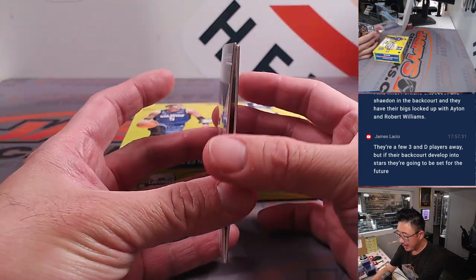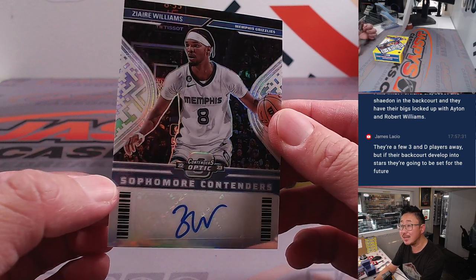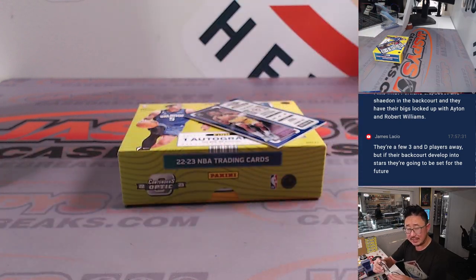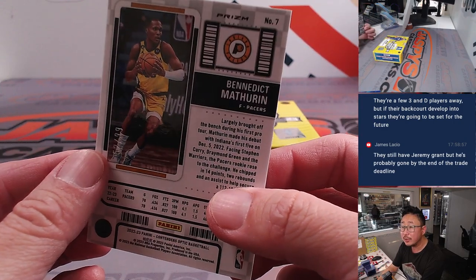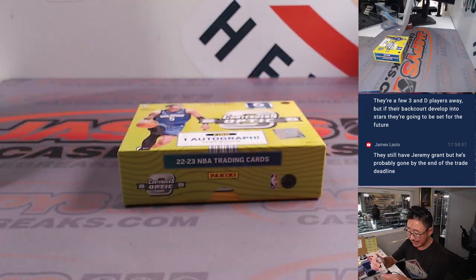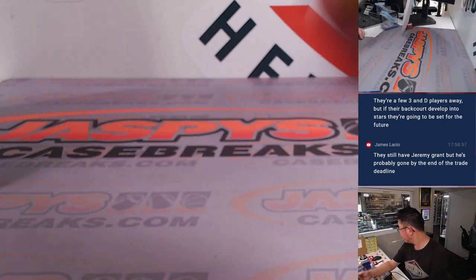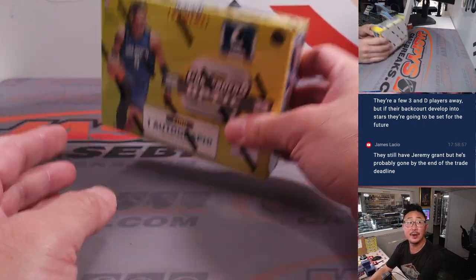And there's Blue Benedict Mathurin for the Pacers. And he reveals a sophomore contender, Jaren Williams, for the Grizz. Nice. Who's got Memphis? Steven. Or the Grizzlies. Nice. Pretty solid five boxes, ladies and gentlemen. Next five boxes in the store right now, jaspyscasebreaks.com. Benedict Mathurin is to 99. And let's give away a box. Different box right here. Remember, not marked six, so it's not from that pile right there.